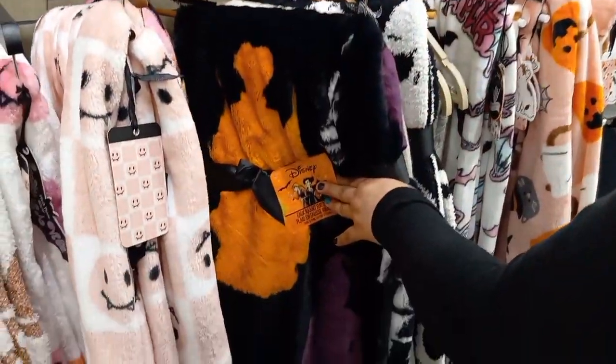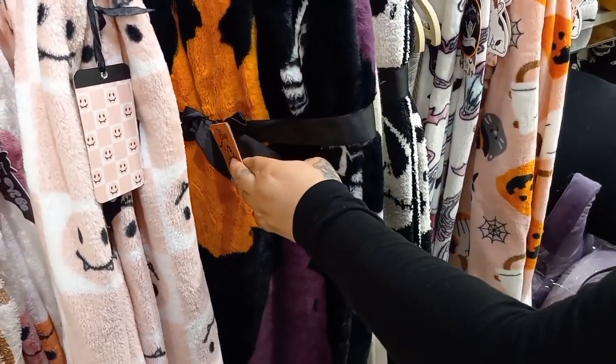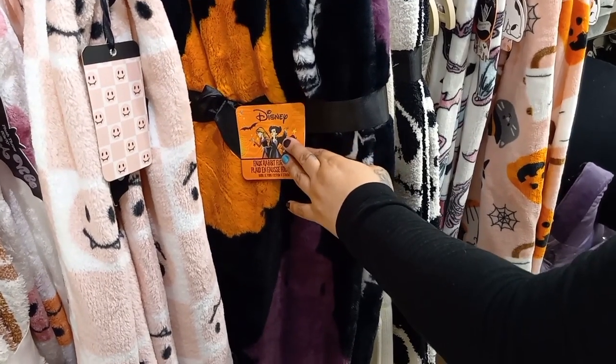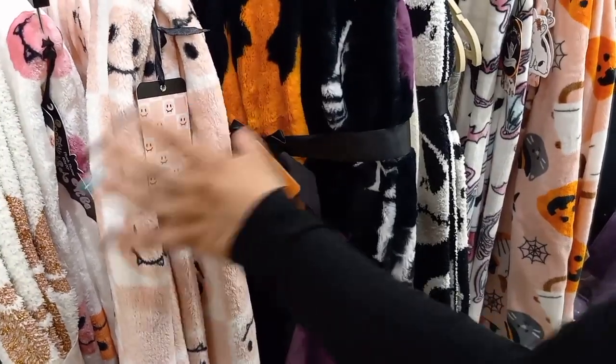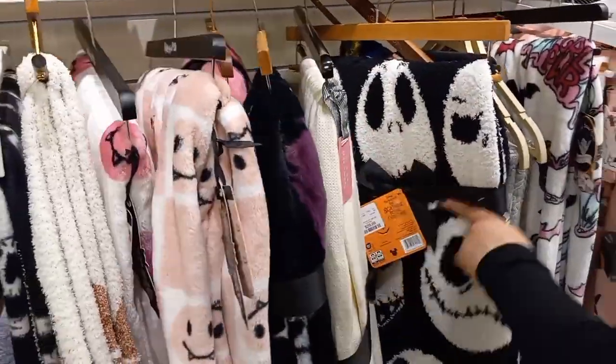Guess the price. 50. No. 40. No. 60? No. 20? Mm-mm. 30? Mm-hmm. $29.99. And so is my Jack Skellington's 30 bucks.